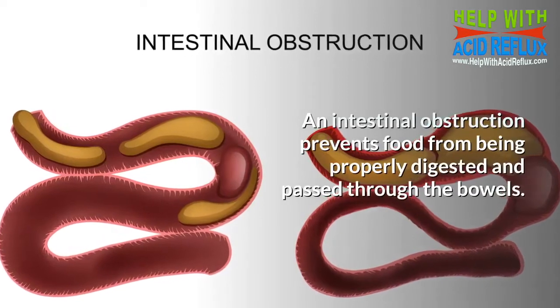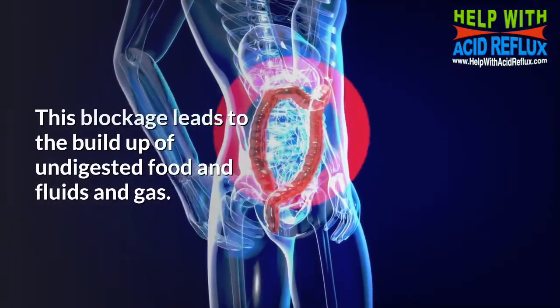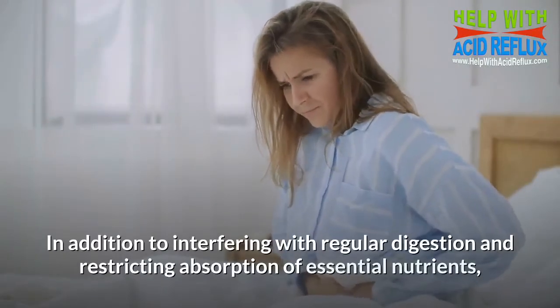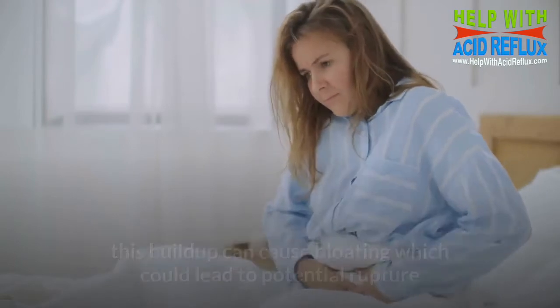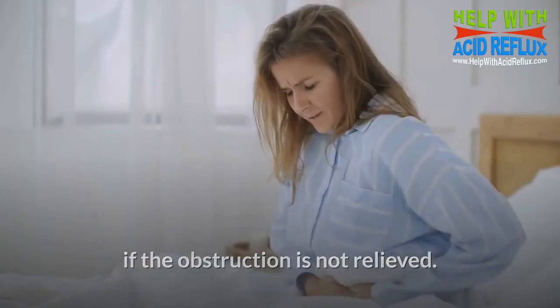An intestinal obstruction prevents food from being properly digested and passed through the bowels. This blockage leads to the buildup of undigested food and fluids and gas. In addition to interfering with regular digestion and restricting absorption of essential nutrients, this buildup can cause bloating, which could lead to potential rupture if the obstruction is not relieved.